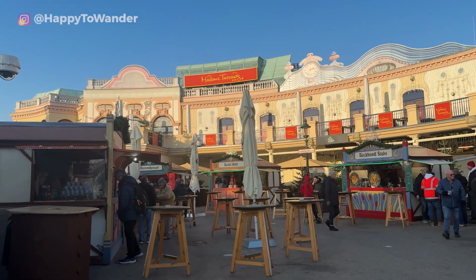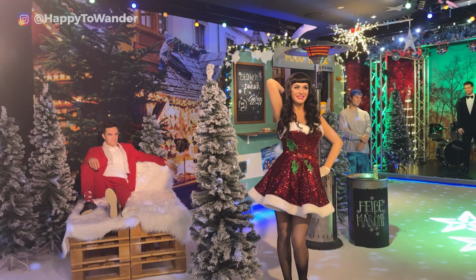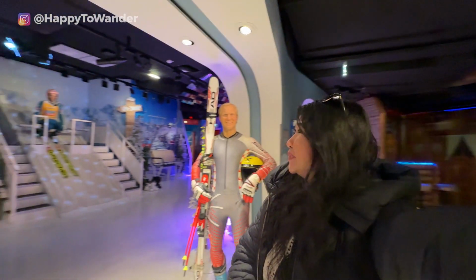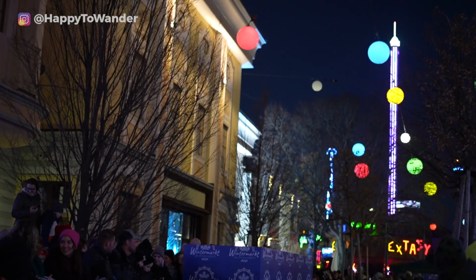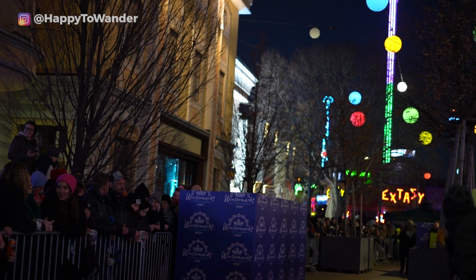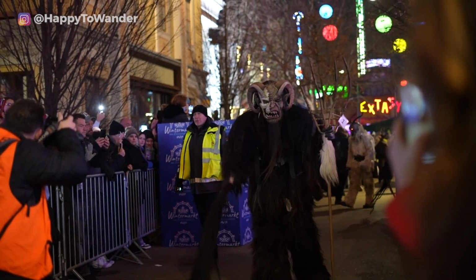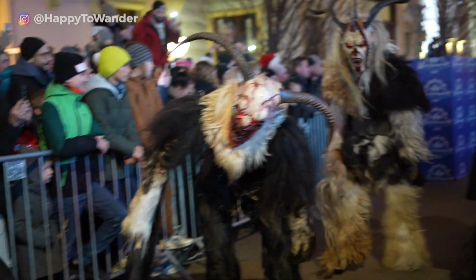There's also some festive bits of Madame Tussauds, but I honestly don't think it's worth going there unless you have it included in some kind of pass like I did. But the main attraction for me was that on one night a year, they host one of the most terrifying festive events in Austria, the infamous Krampus Run.